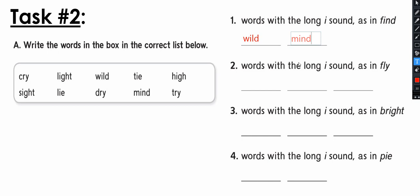So let's find some words that rhyme with the long I sound, as in fly with a Y. Can you find them with me? So we have three words that end with the sound I, as in fly. First one is cry. Then we have dry. And try.